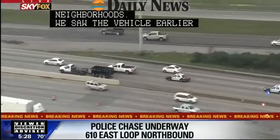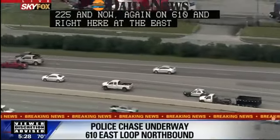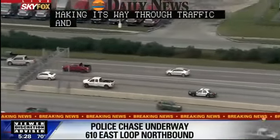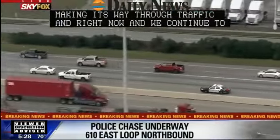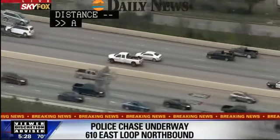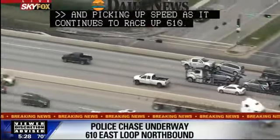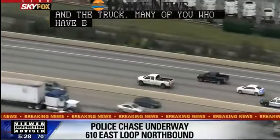Again on 610 right here at the East Loop, making its way through some traffic right now. And we continue to see those two Houston police vehicles keeping a close distance. It's picking up speed there. Yeah, picking up a little speed there as it continues to race up 610. We've also seen the truck, many of you who've been watching, drive on the median at times. Now it looks like even more speed there.